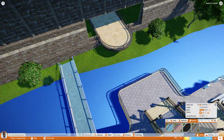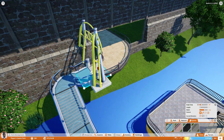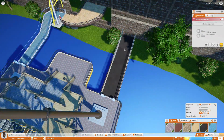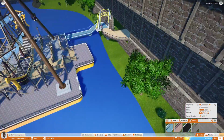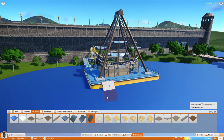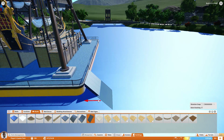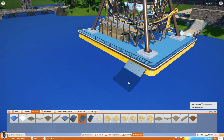So I decided to add something to just spice up our little bay area, because a lot of people were saying the lake and the river area looks a little boring because it's the big blue fake water. So I decided to grab this boat ride and throw it on over, and I think it comes out pretty cool. We tried a couple different things throughout building this. Some of them work, some of them don't, but I think the end result came out pretty good.